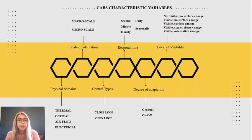The second characteristic is the scale of adaptation, which can be macro scale or micro scale. Third is the control type, closed loop and open loop. Basically, the open loop control type does not need external support for controlling, and of course the closed loop is vice versa. If we talk about the response time, it is the time span in which the adaptation is applied. It can be based on seconds, minutes, hourly, daily, or seasonally.